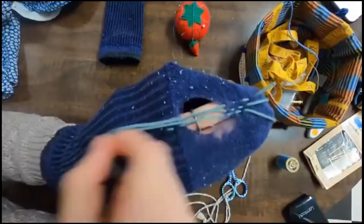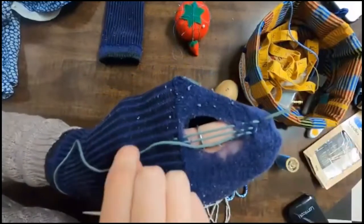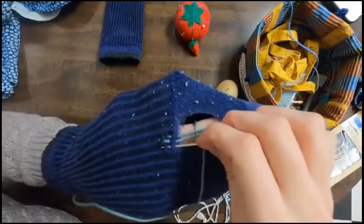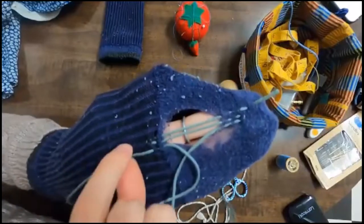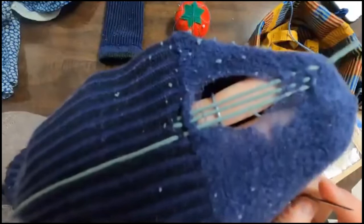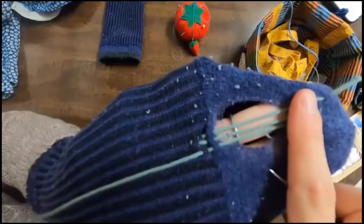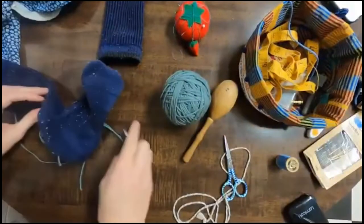So again, just pulling through. You can see they're all about the same length, which is really helpful. So I'm just gonna keep doing that all the way across my hole. And because we only have an hour tonight, I won't walk you through the whole thing, but this is how I would create my warp threads for my darning. But I have a sock that I have already done this on.